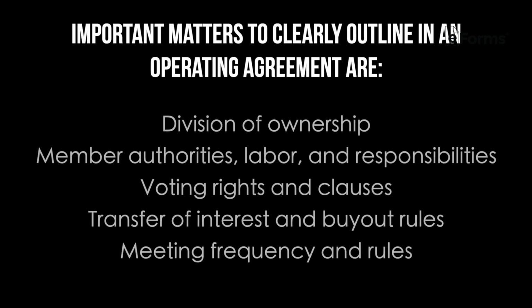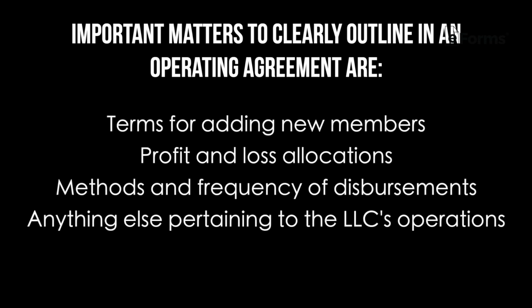What to include in an operating agreement? Operating agreements are sometimes 20 pages long, and you will want to make sure that every matter concerning your business's finances and operations is written out and regulated. Important matters to clearly outline in an operating agreement are division of ownership, member authorities, labor and responsibilities, voting rights and clauses, transfer of interest and buyout rules, meeting frequency and rules, terms for adding new members, profit and loss allocations, methods and frequency of disbursements, and anything else pertaining to the LLC's operations.